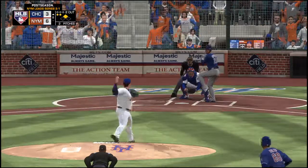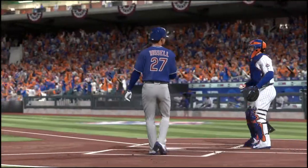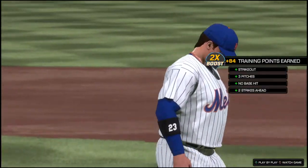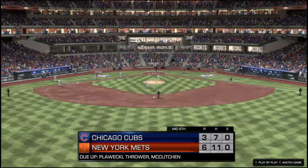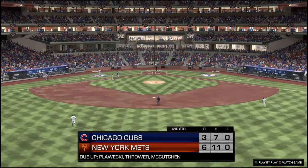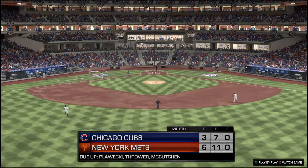Hoping to send him packing. Pitch on its way. Got him. And he goes down on strikes for the third time. So a run on one hit, no errors, and a man left. Home half of the eighth, straight ahead. It's the Mets six and the Cubbies three.